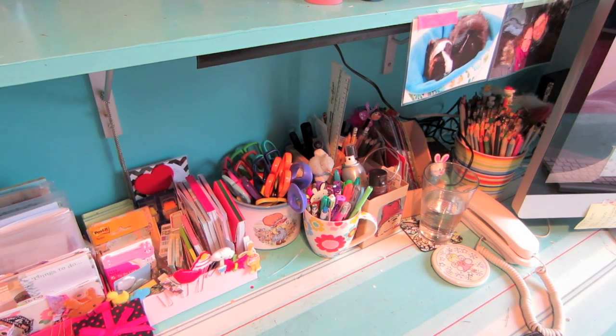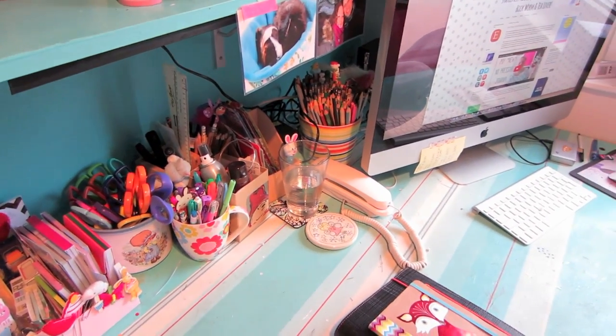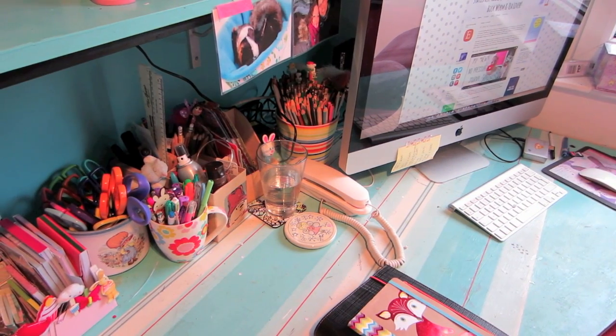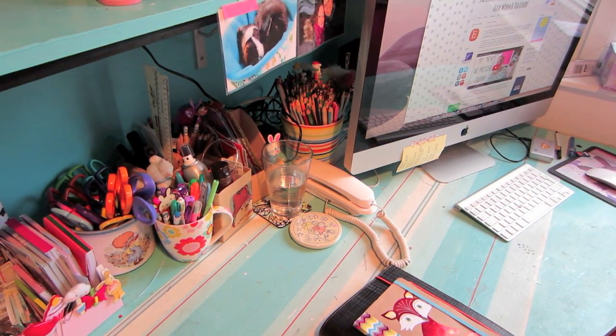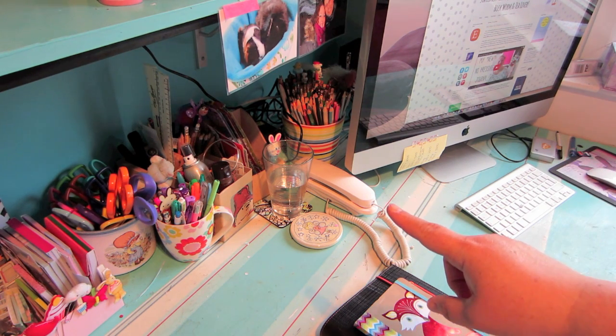Okay, so my computer screen is just there, so this is where I sit. I do have my blog open on my screen at the moment, just because I was blogging. I don't normally just sit there and look at pictures of myself. But yeah, that's where I would normally sit for working, and there I've got just my phone and a glass of water.